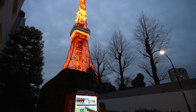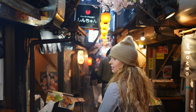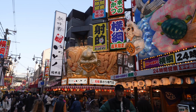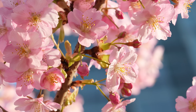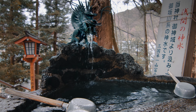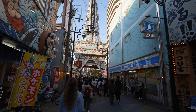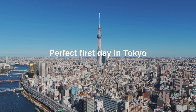We'll be hitting all of the iconic spots on this trip, starting in Tokyo and exploring where the past meets the future. We'll then explore Osaka, the culinary capital of Japan, Kyoto where the blossoms look best, the incredible Mount Fuji, Nara and the bowing deers, and finishing off with some relaxation in a traditional onsen town. Join us for this series as we tick off one of our top bucket list destinations in the world, starting with the perfect first day in Tokyo.